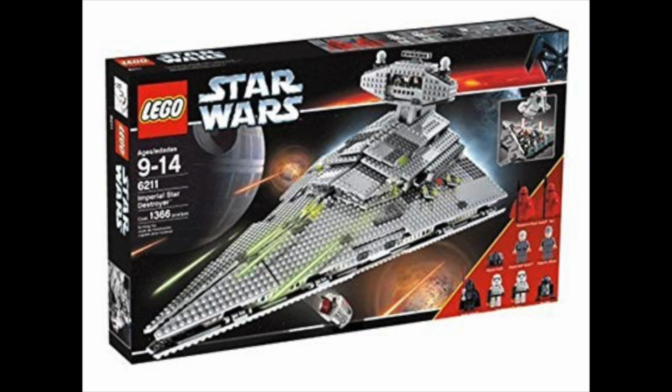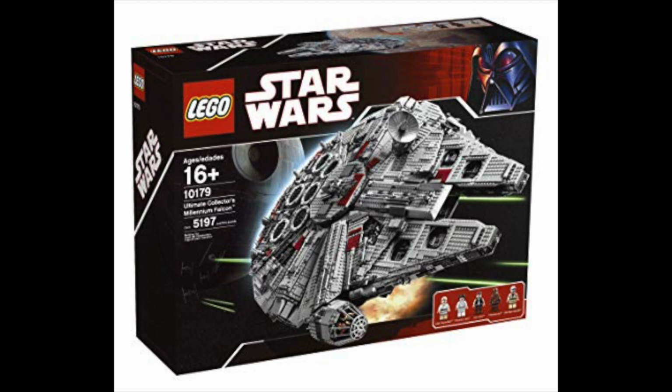We're starting to get to the good ones. I'm telling you. Oh boy, 2007, 10179 UCS Millennium Falcon, whatever, my bad. 5,197 pieces, 5 minifigures, and a whopping cost of $499.99, making it the most expensive Star Wars set to date in 2007.